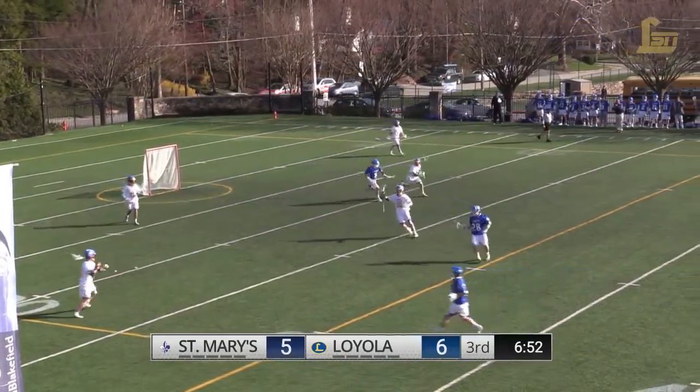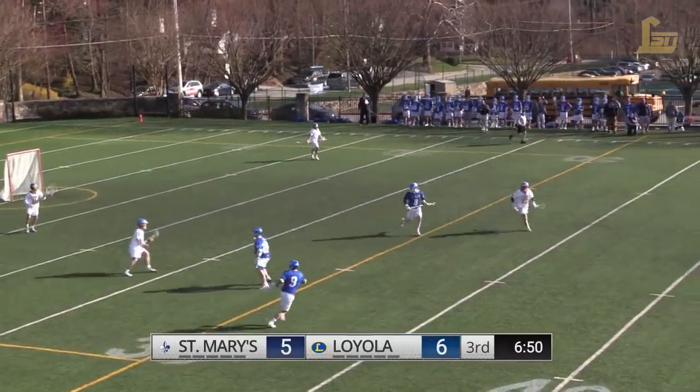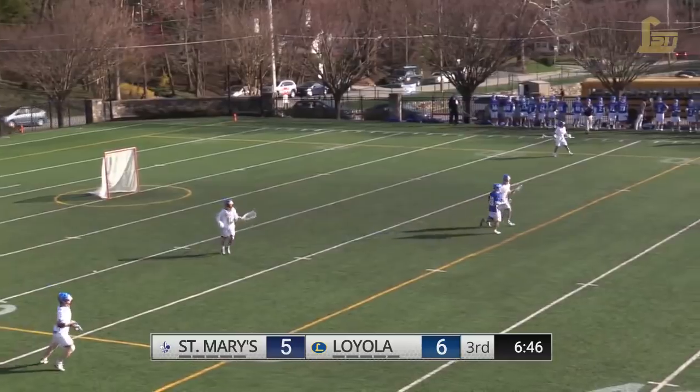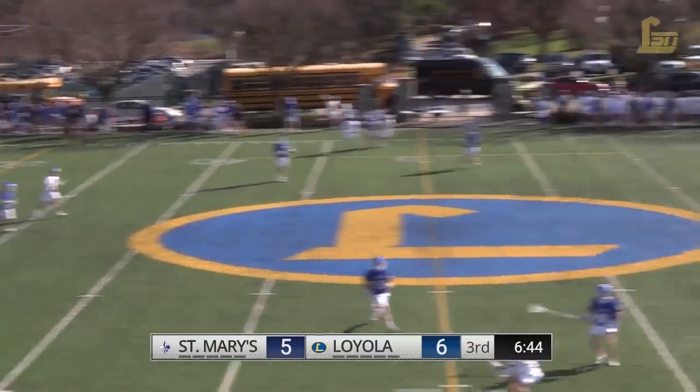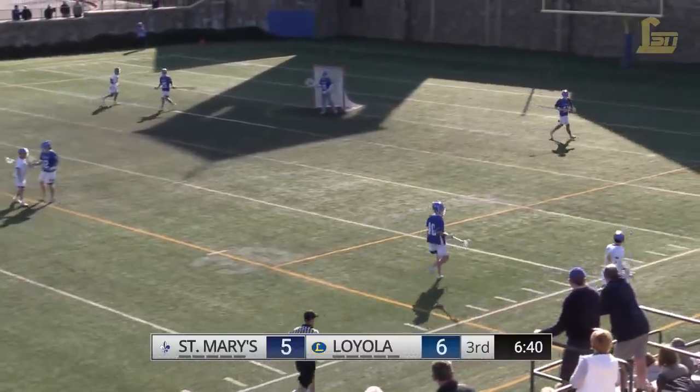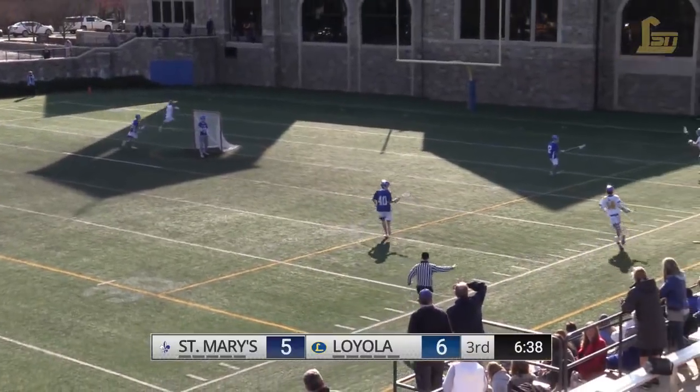We see Lorber over to King. Good feed there, but if you're St. Mary's, you got to change levels on that shot. That was high to high. Pretty easy for Lorber to get a stick on that, but nice save by him there to keep the Dons ahead.